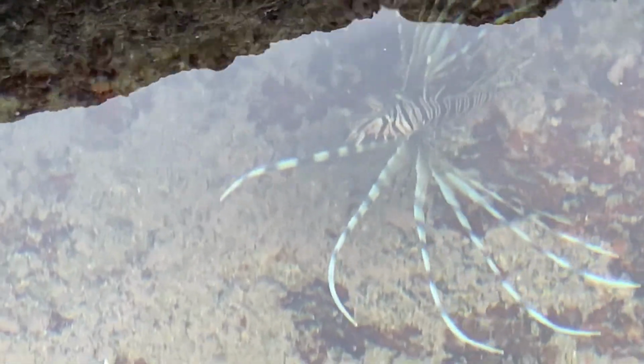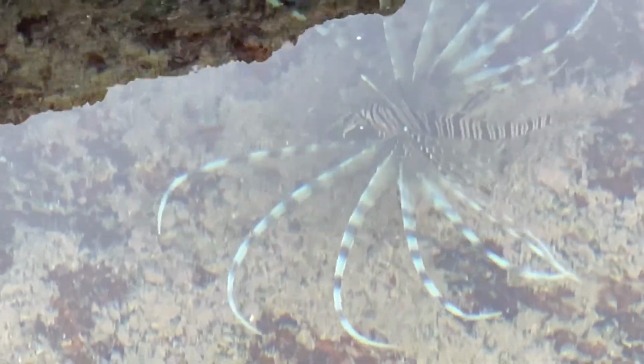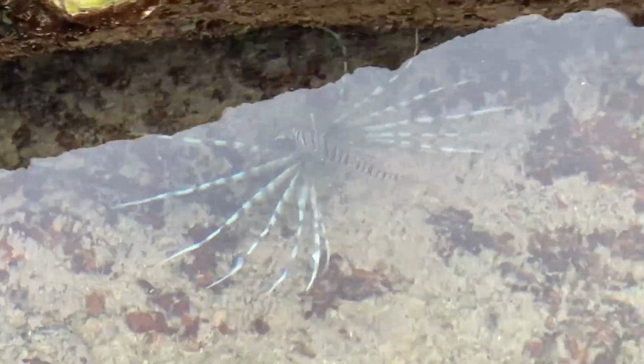And they're more sluggish. They tend to be mimicking rocks, hanging around at the bottom. People step on them, but they're there as ambush hunters of small fish, whereas the lionfish tends to move around and actively looks for prey in amongst the coral reefs and so on.